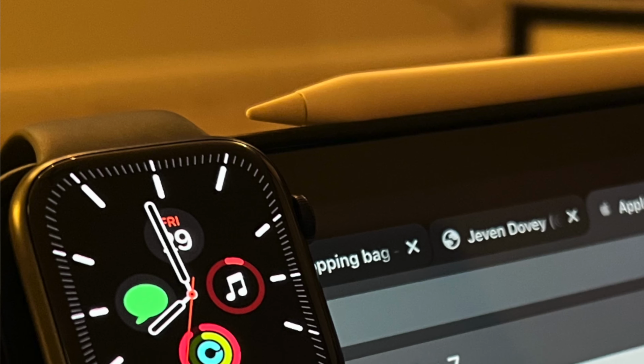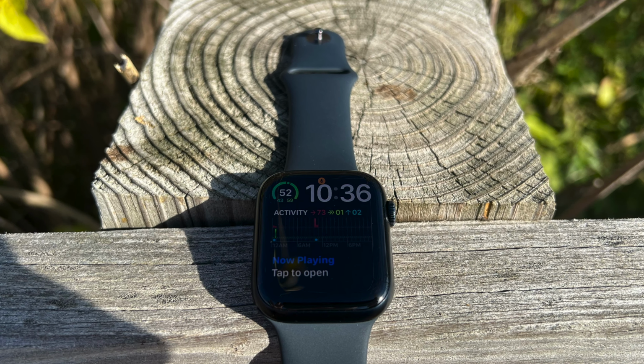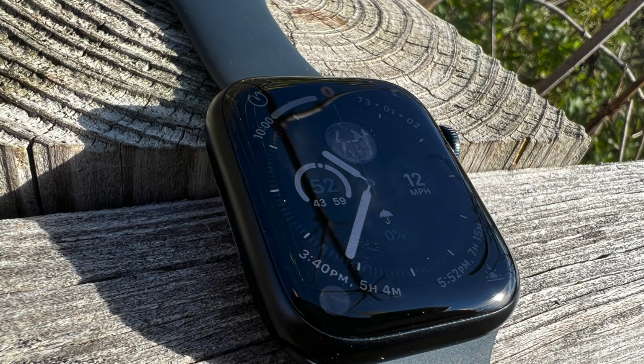Coming from a Series 3 to a Series 7, you get a whole bunch of new customizable watch faces, and those watch faces allow you to customize them more to your personal preferences.